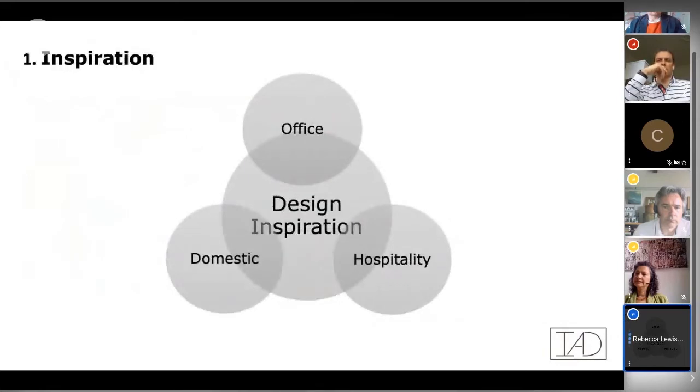So, inspiration. During the process, we've been looking to other design sectors and history for inspiration on alternative solutions. When the brief states not institutional, the natural direction for research would be domestic design. However, in this instance, we've also been looking into ways the hospitality and office design sectors provide solutions.